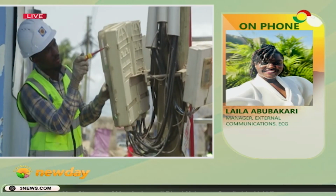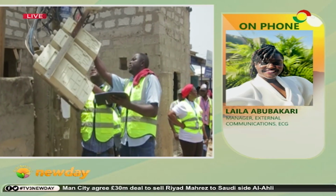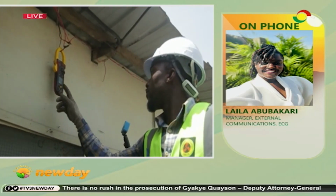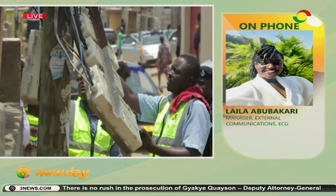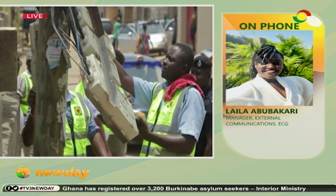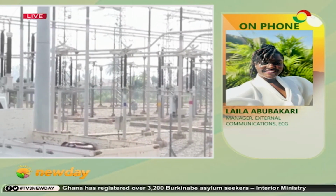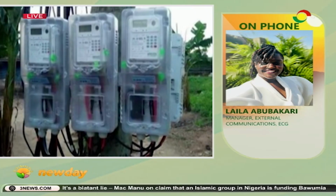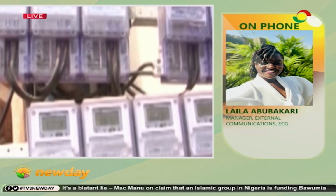Because what's the problem? The problem ECG has had for a very long time is unavailability of meters. We haven't been able to procure in bulk to be able to service our customers, and this is unforgivable. Why is that so? We are trying to address it. Like I just said, it's a matter of liquidity. We haven't had the money to be able to buy in bulk. We buy in bulk, we don't buy in bits, because we get requests in thousands. And so we hope that our customers will understand.